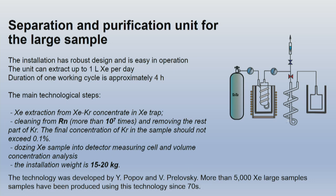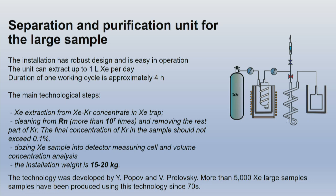The measurement chamber of the installation works according to the beta-gamma coincidence scheme. The degree of radon purification is more than 10 to the seventh power. The krypton content is less than 0.1%. The installation weight is from 15 to 20 kilograms.